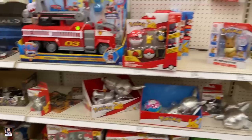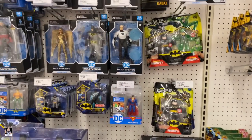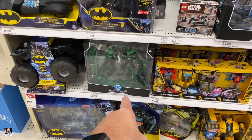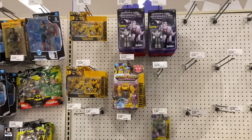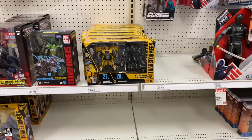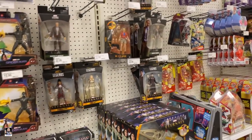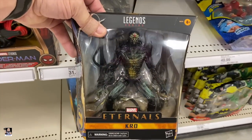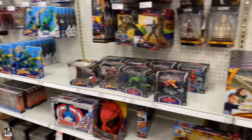All right, let's keep going. Well, we still have plenty of Bat Cycles. DC's looking good. I need to scan that 2-pack. Somebody told me, or I read somewhere, this thing may be cheaper than what they're saying. I'm going to scan it here in a little bit. Transformers. Got some Joes. Snake Eyes. Baroness. Got the 2-pack. And got a little bit of Legends. Maybe the Eternals, but got that one right there still. Very cool. Well, I'm going to scan that 2-pack down there, and I will be right back.